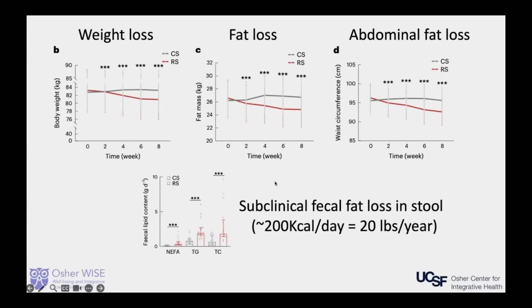And where did these calories go? What they found is that this was actually causing a fecal fat loss. This resistant starch, by feeding our microbes in our intestine, was causing some of the fat in the diet to come out in the stool. This is about 200 kilocalories per day, which equates to about 20 pounds per year. And this adds up with what we know with the current trends in obesity. It would make sense that if we have adequate amounts of fiber, potentially 200 calories per day would come out in our stool, and that would equate to about 20 pounds per year of total fat loss, or I guess fat prevention.